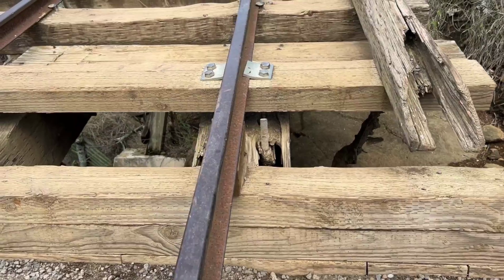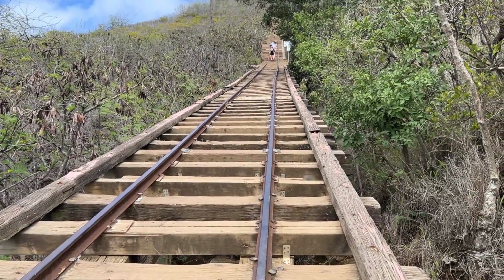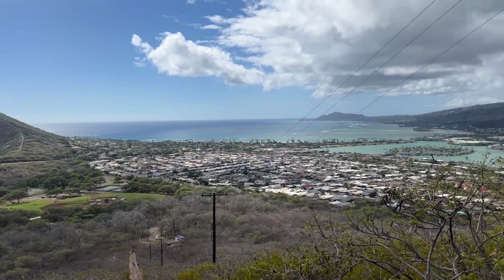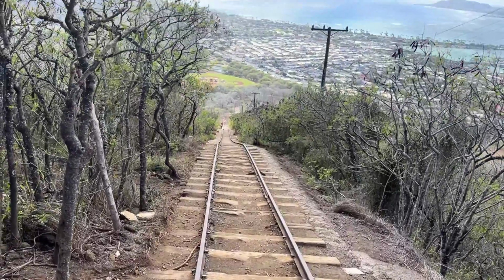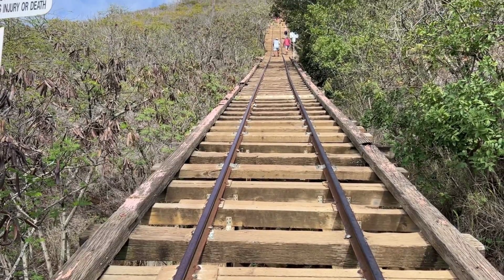Most people will take about 30 minutes to 1 hour, I would think, to go up there. And you better bring a lot of water and wear good shoes if you want to experience this. And if you're afraid of heights, I would not recommend this hike because you will not be happy when you try to look down and look back at the best view of the island.